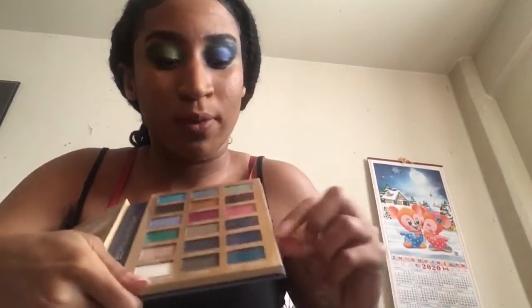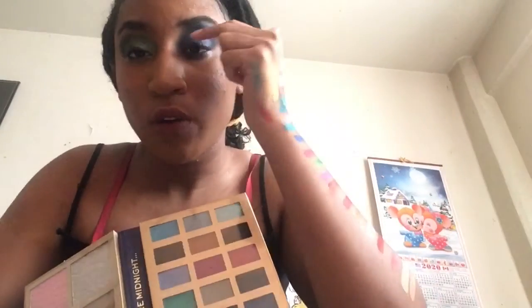Enchantress on top of it, blended it out, and then I went ahead and used Midnight on my lids, and then I used Royal on my lids, and then I used Midnight kind of above it, kind of mixing it with Enchantress. Then I used Ball Gown kind of right here. I was trying to do like a line, but I should have used a smaller, skinnier brush for that, but I wasn't thinking.